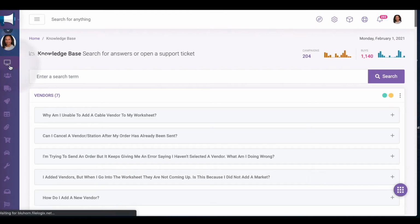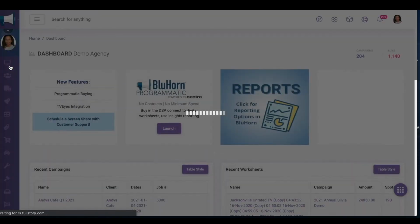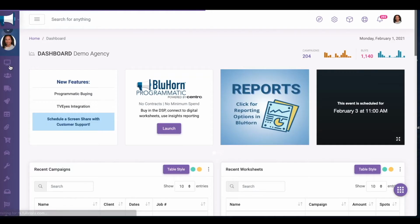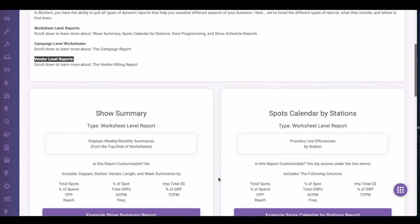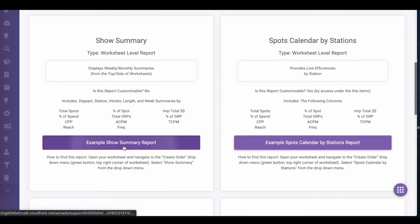From your dashboard, there's a couple more options as well. We've created a reports section for you. Simply click on reports, and we've listed there all different types of reports, where to find them, and what they include. You can click the purple button to see an example of any of the reports.